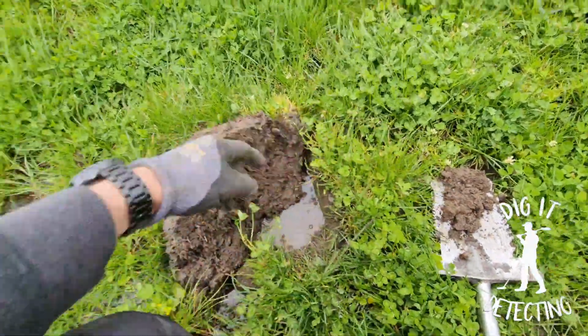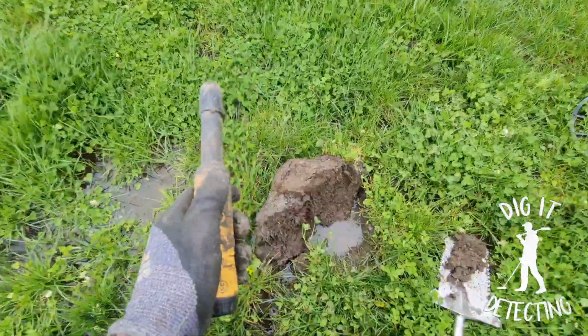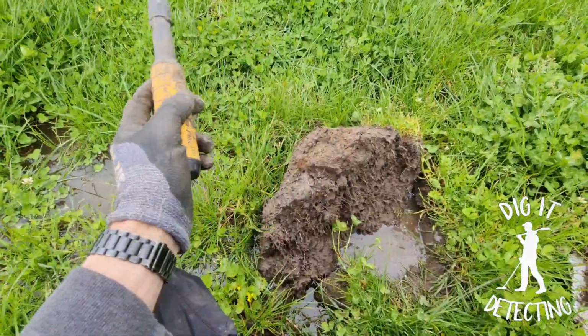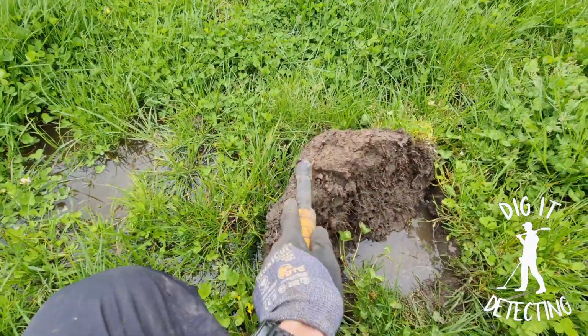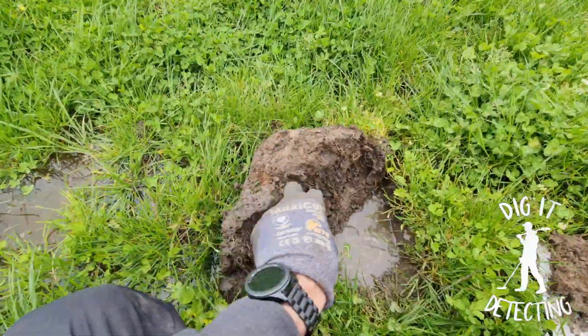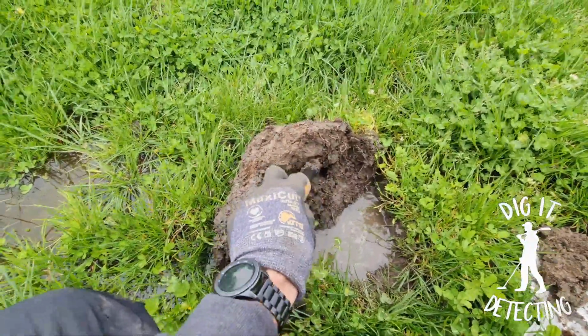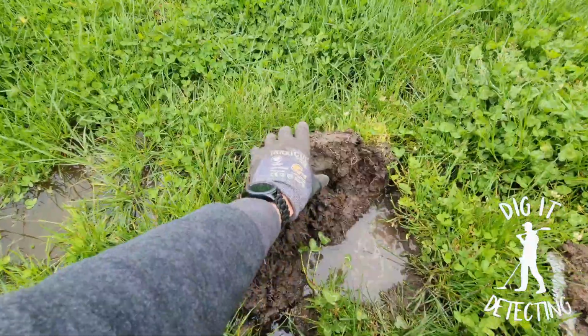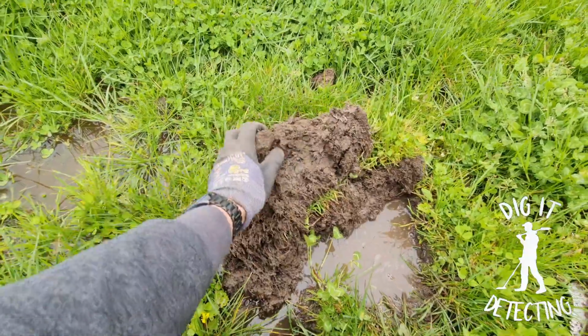Oh, that makes things a little bit harder, doesn't it? Oh, I can't even speak properly in that cold. It is freezing. Well, my face is cold. I'm not though. I said these waterproofs, they are brilliant. Where are you? Is that even a good target? Oh, we might be onto something. All right, it's not in the water. That's a bonus, isn't it? Let's see what we got.